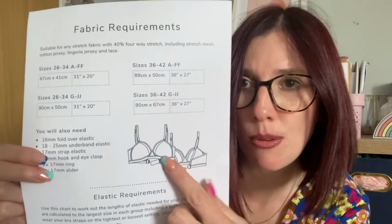The Ava bra comes in sizes 26 to 42, A to double J. Here are some more line drawings, just so you can see what the front looks like and what the back looks like. In terms of fabric recommendations, it's suitable for any stretch fabric with 40% four-way stretch, including stretch mesh, cotton jersey, lingerie jersey and lace. And then you'll also need some 16mm fold over elastic, 18 to 25mm underband elastic, 17mm strap elastic, 36mm hook and eye clasp, 2 times 17mm ring and 2 times 17mm slider.